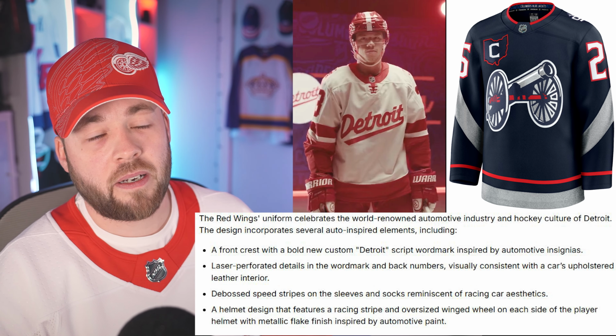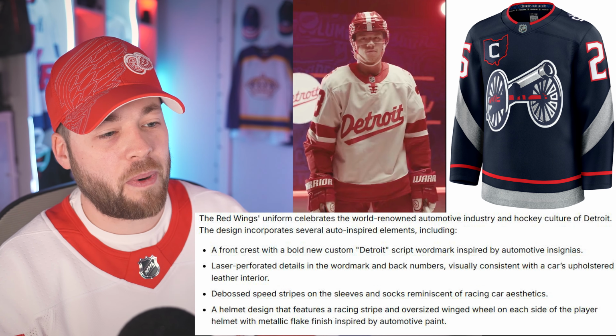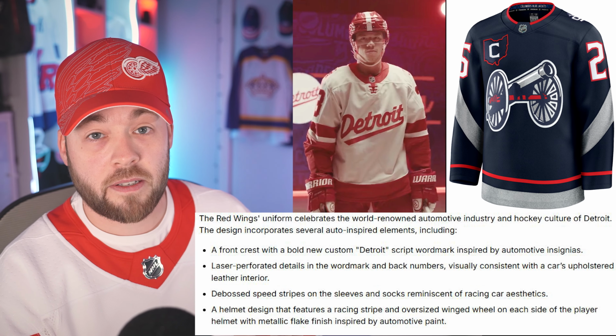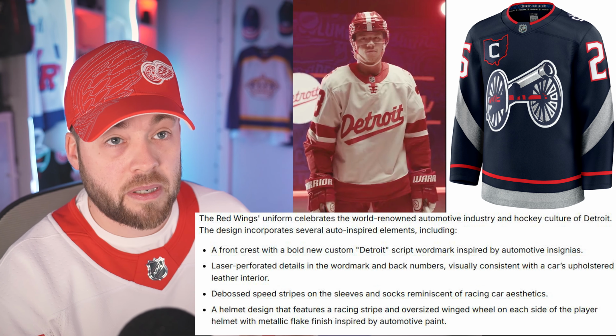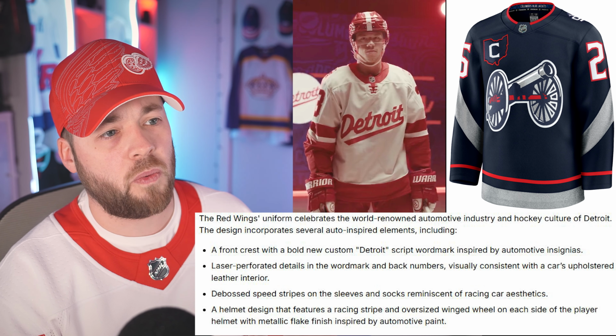Give me a break. No. Okay. This is not innovative. This isn't a callback to leather upholstery in vehicles. Dallas has done this on a jersey in the Adidas years. Edmonton has done this in a jersey in the Adidas years. They did it in all-star jerseys, I think, one year.